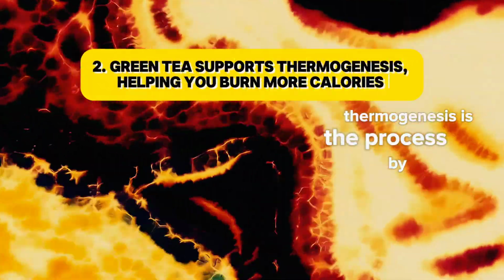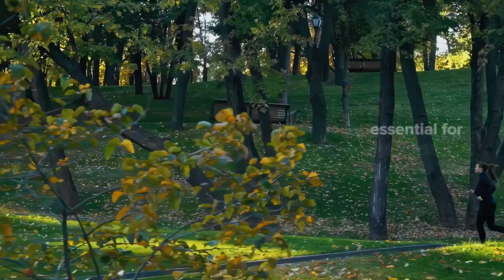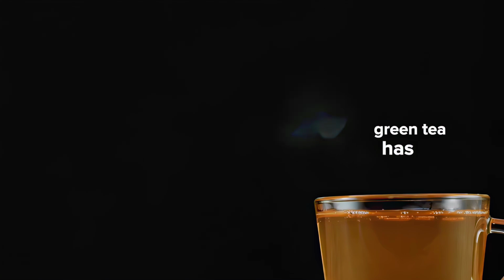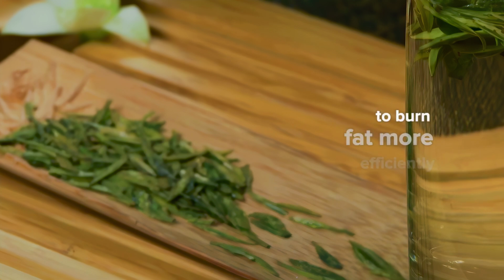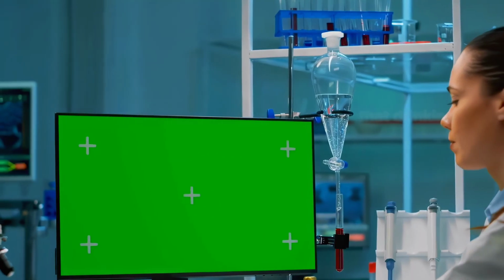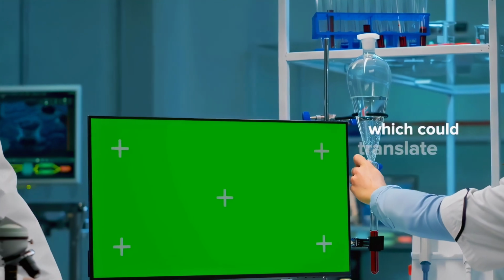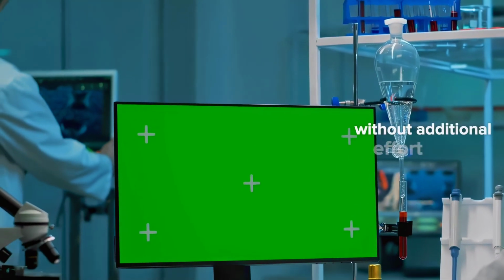Thermogenesis is the process by which your body generates heat and burns calories. This process is essential for weight loss, as it helps the body use stored fat for energy. Green tea has been found to stimulate thermogenesis, increasing the body's energy expenditure. This is largely due to the synergistic effects of caffeine and catechins, which enhance the body's ability to burn fat more efficiently. One study found that drinking green tea increases energy expenditure by 4%, which could translate to an additional 70 to 100 calories burned per day without additional effort.